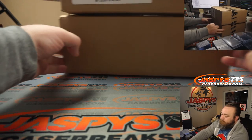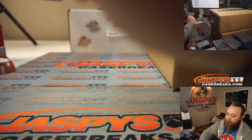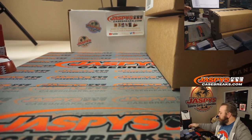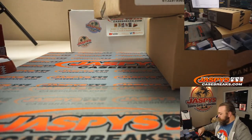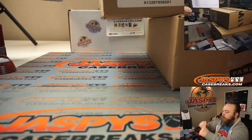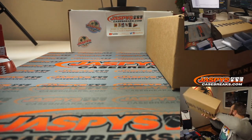Good luck. A 4. Bottom box it is. So top box will be for pick your team 10, which you can see is nicely detailed right there with my nice, beautiful handwriting.